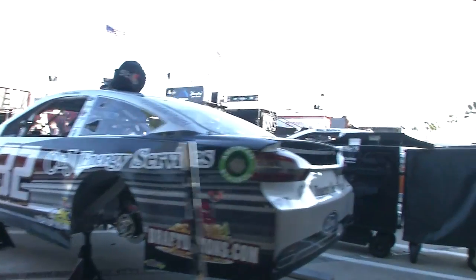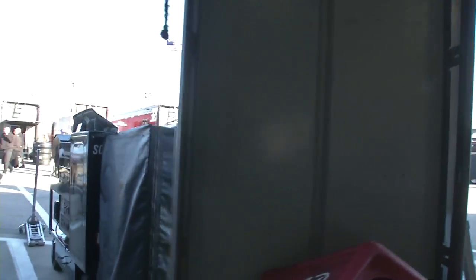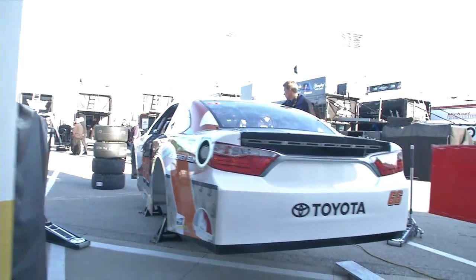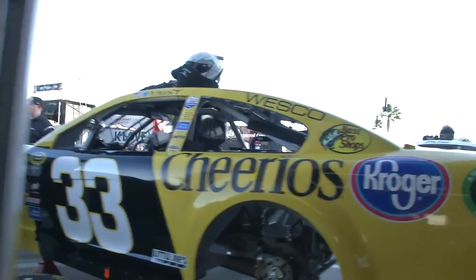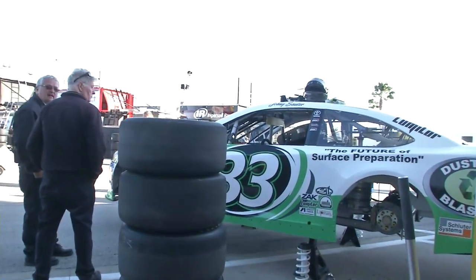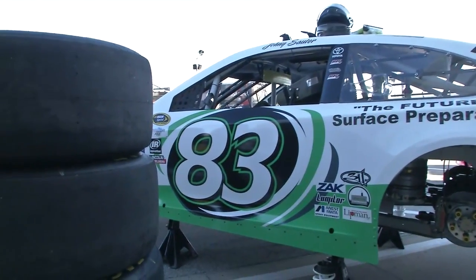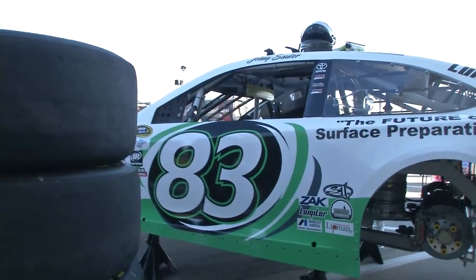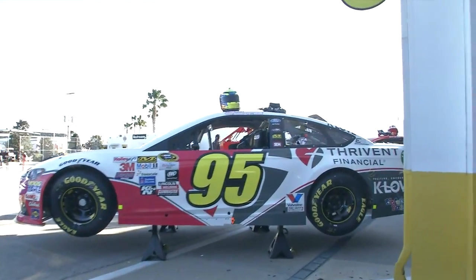Give you a sneak preview. We'll have these guys on GarageCam next week, of course. Mike Wallace will be piloting the number 66 car. Ty Dillon in the 33, one of his cup starts. And, hey, Johnny Sauter, God bless America, the number 83, next to the number 33. Johnny Sauter making a cup start. Michael McDowell, the number 95.